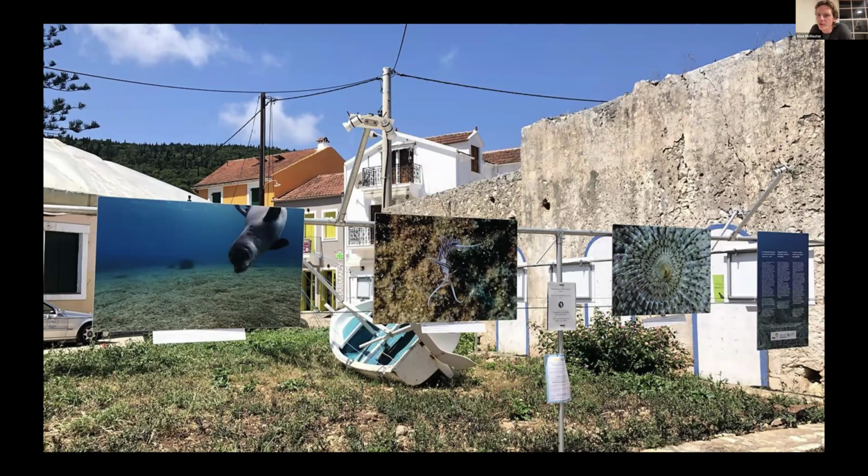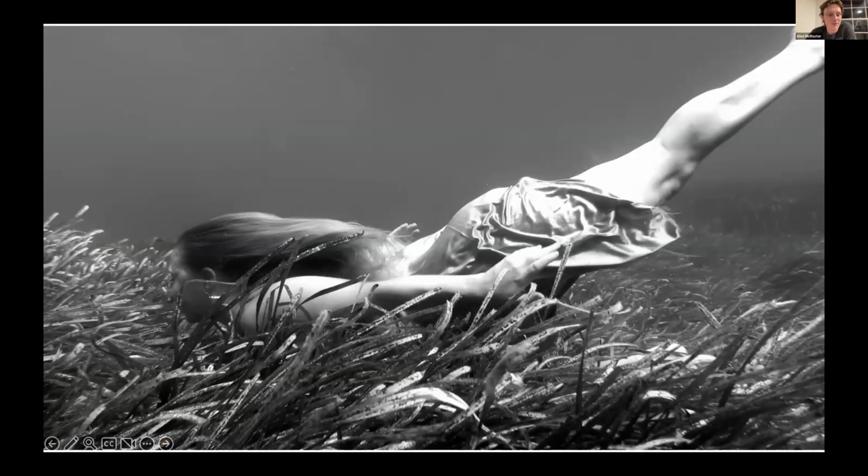And we've done this through a few different methods, and one of which has been running outdoor exhibitions of underwater photography. The one here that I'm showing is quite a broad-reaching one. And we're about to run one that's specific to seagrass. So we've captured various different photographs of marine life.